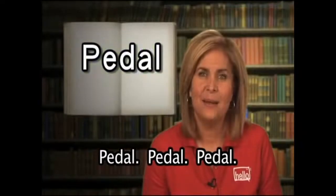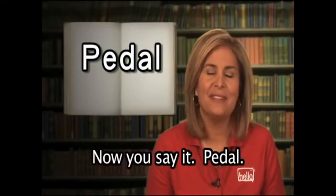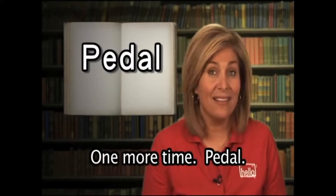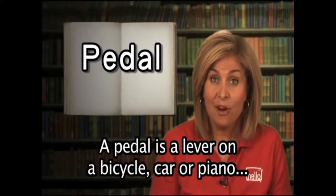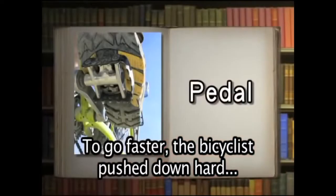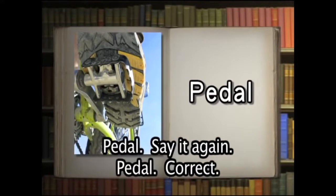Correct. Pedal. Now you say it. Pedal. Again. One more time. Yes, correct. A pedal is a lever on a bicycle, car, or piano that you push with your foot. To go faster, the bicyclist pushed down hard on her pedal. Pedal. Say it again.